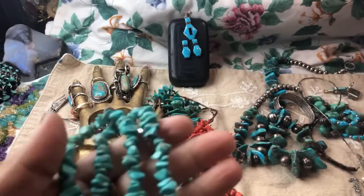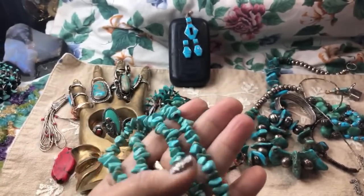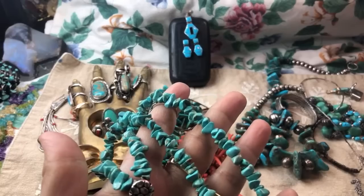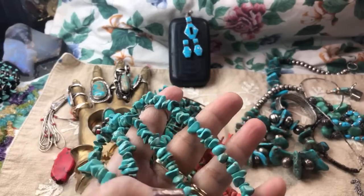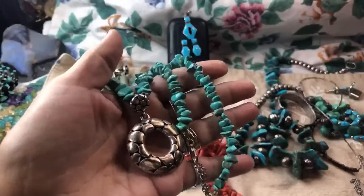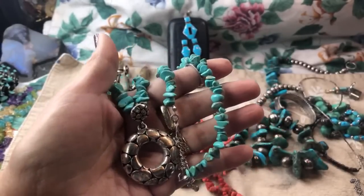And that was the giveaway for me. Look at that matrix. It's just really brown. Every color in the matrix is brown. It's like a coffee colored brown. There's no gray, there's no black, there's not even any green. Sometimes the turquoise will turn green with age.